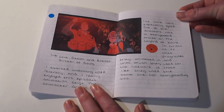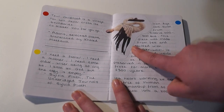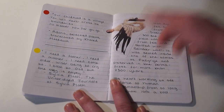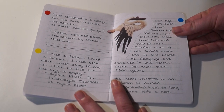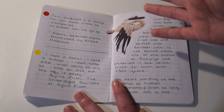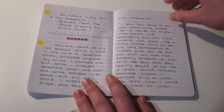A screenshot from an episode of Love, Death, and Robots, and my thoughts. More poetry, more quotes. This swan that is from the Iron Age and was preserved in permafrost. And again, more cool stuff that I just would have forgotten, or I would have kept haphazardly somewhere, and knowing that I kept it haphazardly would have made me feel stressed. It's like background noise that I can't get rid of. And now it's not background noise because I've done something with it. I don't know, it's really difficult to explain.